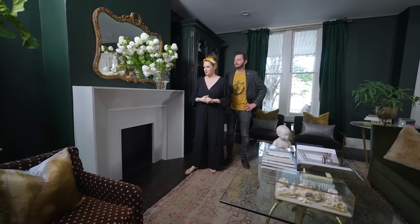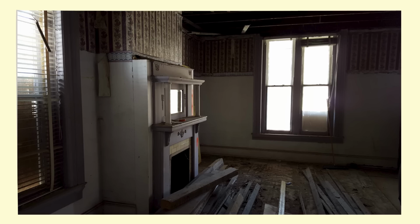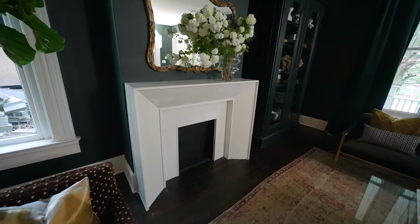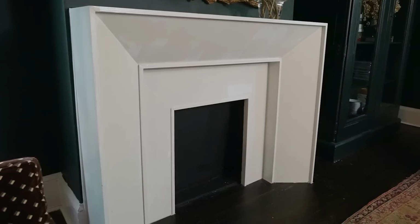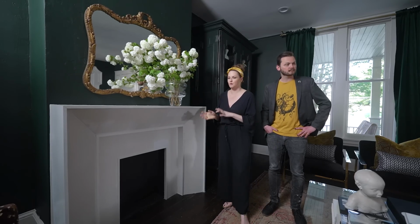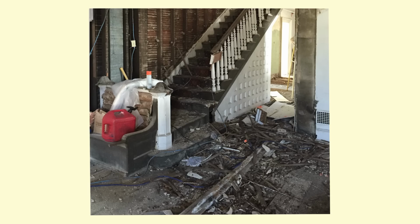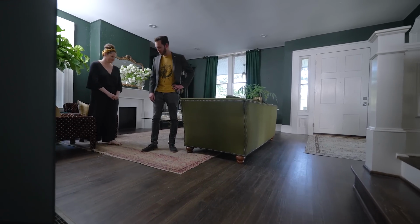When we first got here, the original wall coverings were some very wild wallpaper choices that represented, I'm guessing, a few different decisions. We put in a more contemporary mantle since the original one was gone, because trying to find one that was appropriate to the age of the home would have been falsification of history. The floors here were not in the best shape. There was a big hole in the ground. You could see almost straight into the crawl space from here. So that was a lot of fun.